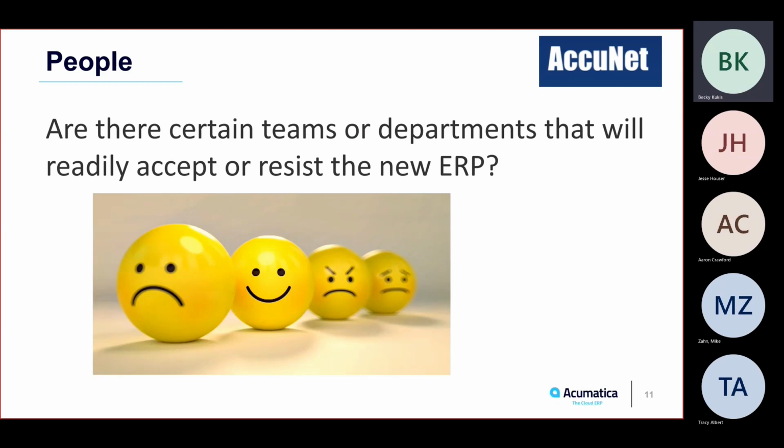Then you're also going to have certain people, teams or departments that will not accept or might resist the change of the ERP. And that's important to invite them in the process also, because if you can find a win for them, like, okay, it's taking you 4 hours to do the bank rec. Now you can do it in 2 in this new system. Oh, it saves me time. Okay, let's go to that new system.